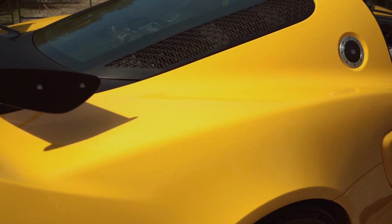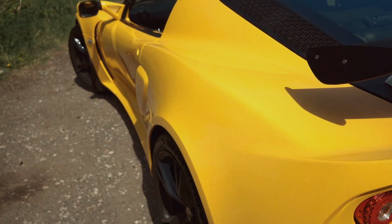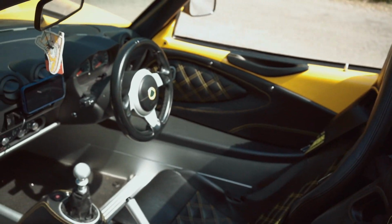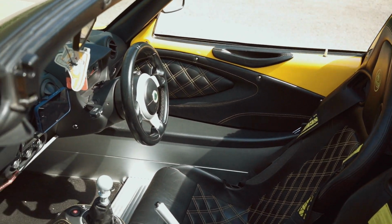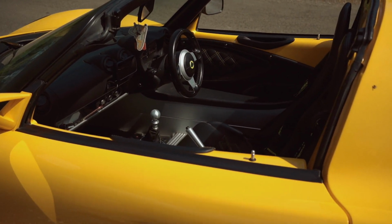You know, it's just built for track. It's built for driving fast. It's not built for luxury. It's not built for long trips, even though you could do a long trip. These seats are pretty comfy. They're not uncomfortable. And obviously you've got your stereo in there. When you chuck the roof off, it's great. It's literally, what more do you want?